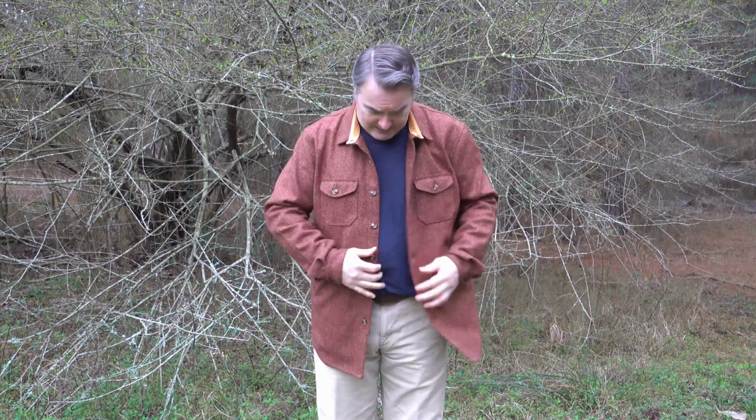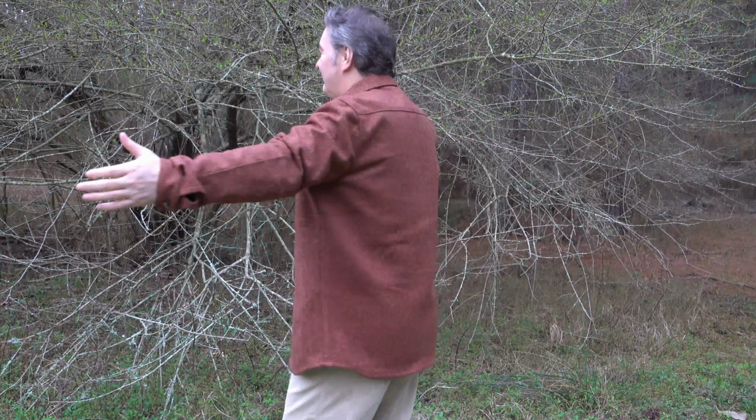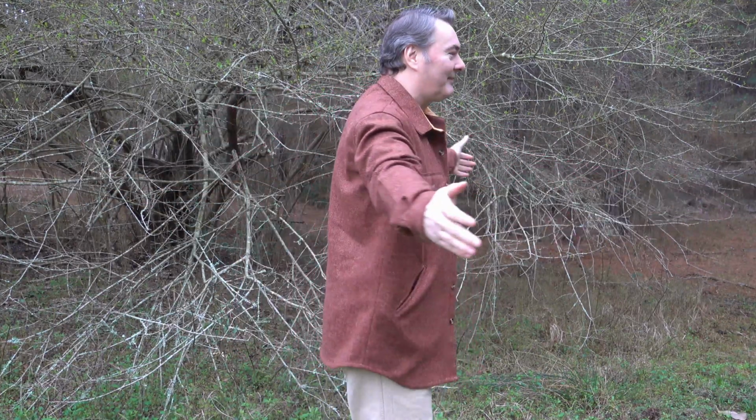So we're going to button these buttons here, and we'll unbutton these buttons here. And so we have a little more of a hang here, but then that of course makes the shoulder area a little more wrinkly there. Another little button. I am, however, quite warm and cozy in here.